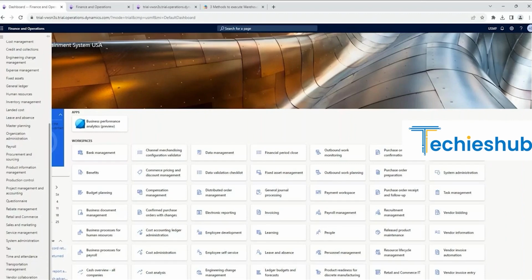And then we will be discussing landed cost, which again was an ISV. I think it is from DXC. Microsoft had acquired that, and then they added it on top of this module, I mean, Dynamics 365 supply chain management.